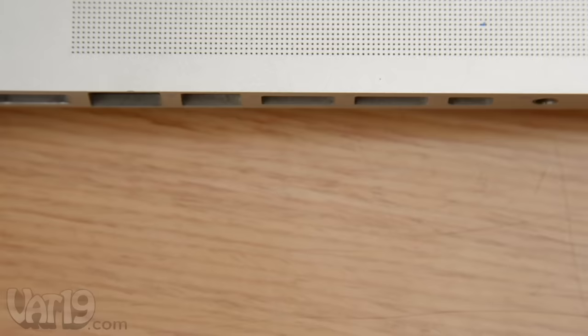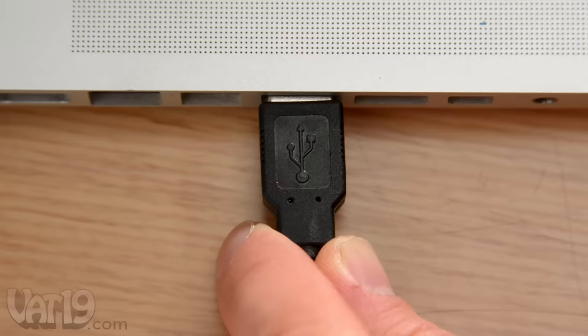Since we at Vat19 like to help, here's a tip for any USB device. Orient the plug with the USB icon and cutouts facing up for a perfect fit the first time, every time.